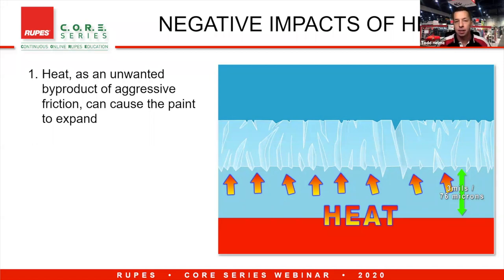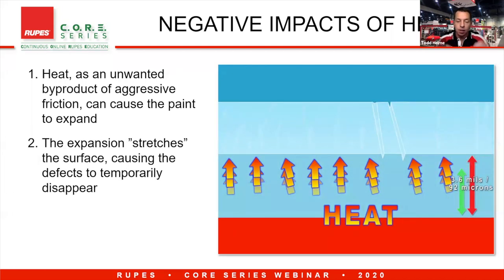And my favorite analogy is a balloon. If a balloon is deflated, it's wrinkled. Those wrinkles are similar to the scratches we see on the diagram on the screen. When we blow that balloon up with air, it's similar to what happens to the paint. As it expands, the surface stretches. And so as the heat goes into the paint, we can see the surface becoming smoother.